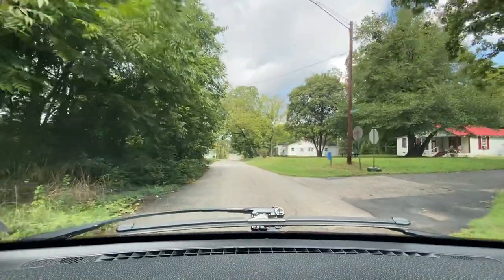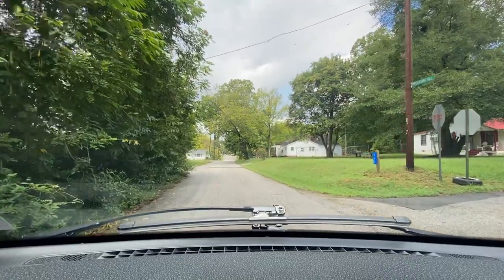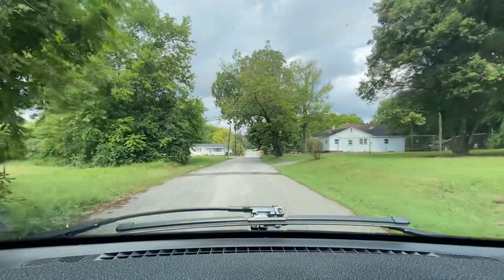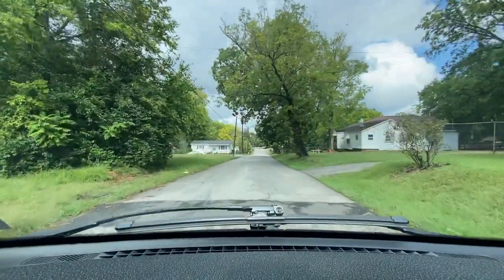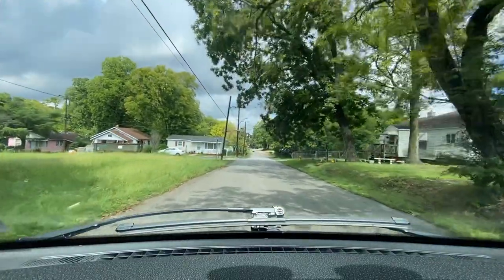Pleasant Hill. We're on Pleasant Hill. I can make a right. I can go straight. I think I'm going to go straight, just to keep the up and down format going since we started back on First Street. We were going up and down, not too much left and right, but we did do a little left and right.